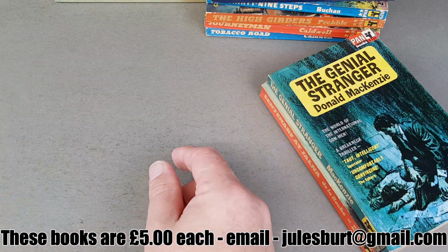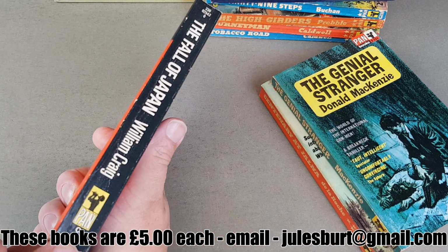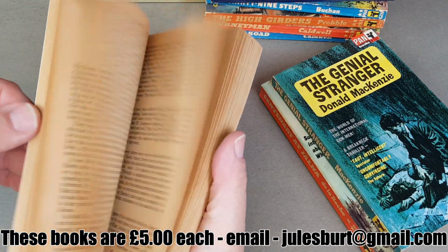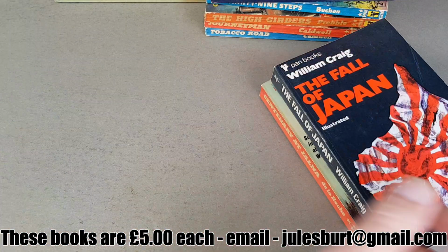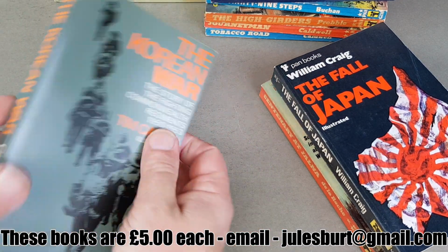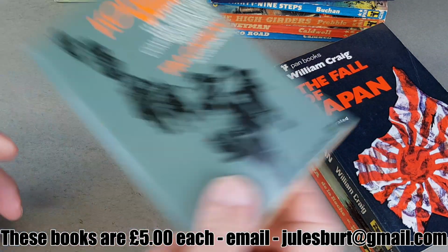Lovely. Now these are early, like 60 to 71, but these are not got, this is a C, so it's just an early ISBN, but they're all first printings unless mentioned otherwise. So The Fall of Japan, beautiful copy of this. The Korean War. So these are all early, around the 1970 mark, 1970 again.